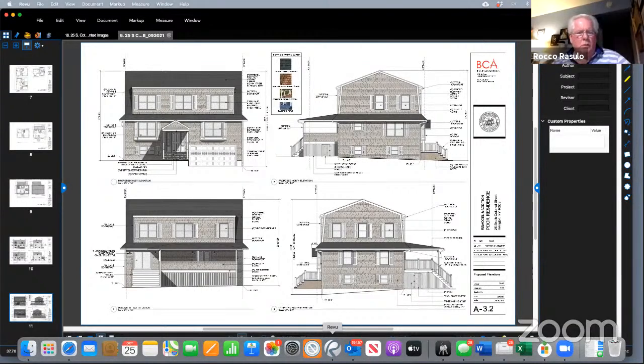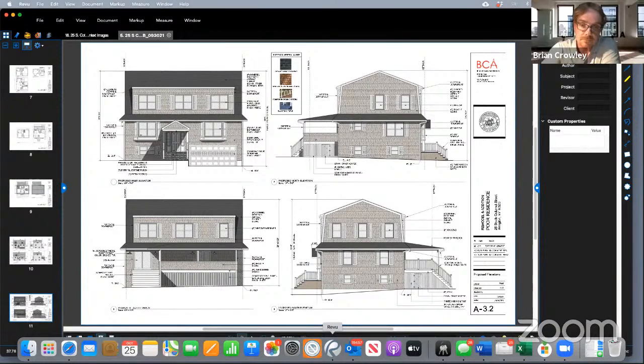So all the finishes on the house, the roof, the siding, it's all being replaced in its entirety? Yes, sir. Okay.